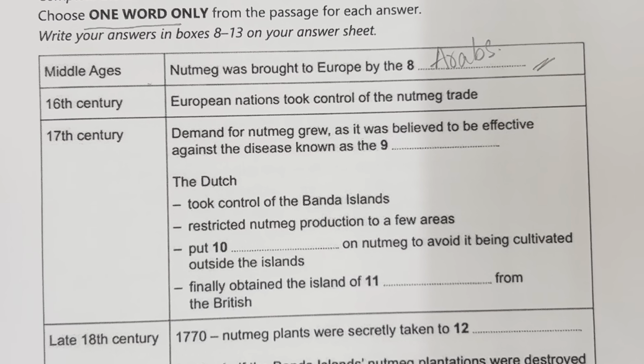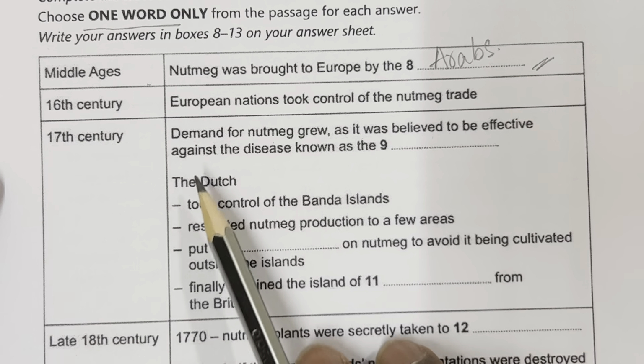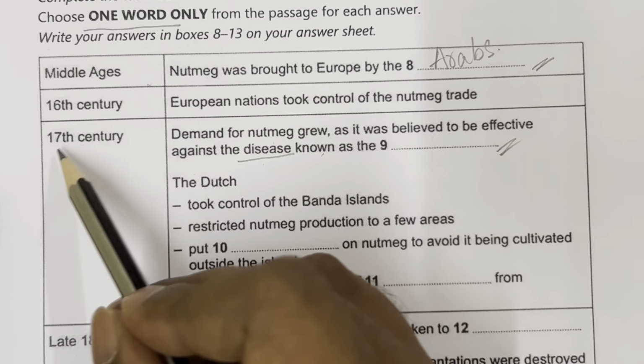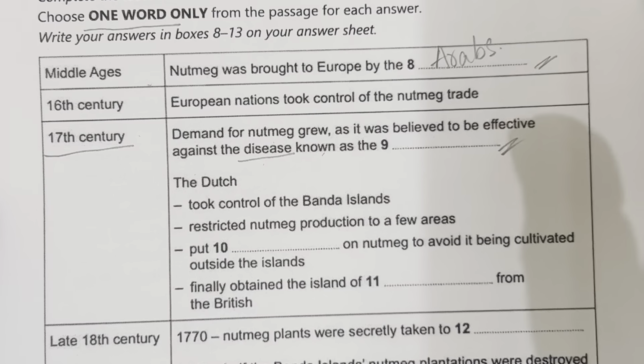17th century. Demand for nutmeg grew as it was believed to be effective against a disease known as the dash. So here he is talking about some disease, and in the 17th century. So these two are the hints. So let's move to the paragraph.